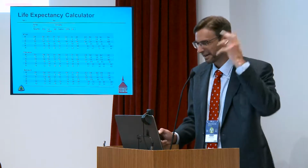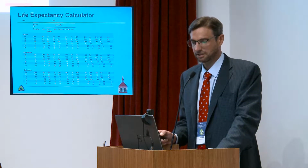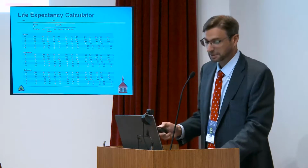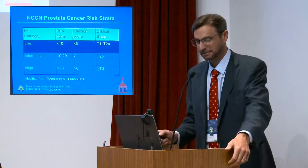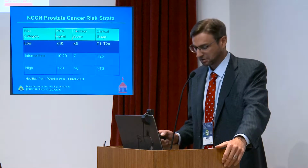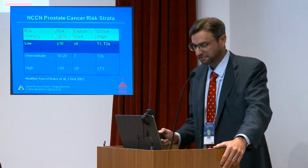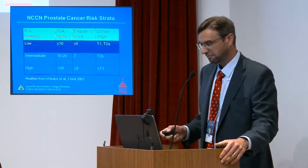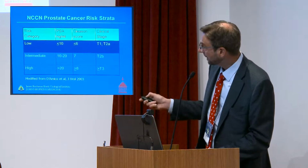Many of us just know in our heads how life expectancy is in the U.S. And then if you have obviously comorbidities, that reduces your life expectancy. So you get a sense of how long someone has to live without the prostate cancer. And then, of course, there's the conventional risk categories, low, intermediate, and high, defined by Dr. D'Amico many years ago. And certainly favorable risk in our setting is a mix of low patients, but we also then substratify that into very low-risk prostate cancer.